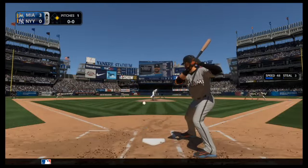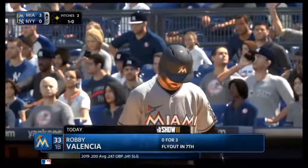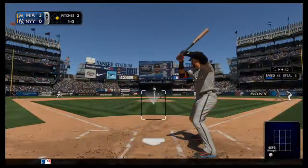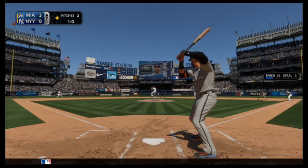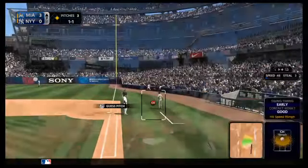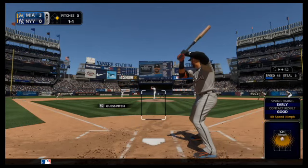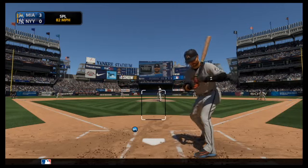Into the box, Robbie Valencia, as the first pitch to him is taken low and away for ball one. He could really use a knock here. 0 for 3 in the game so far. Seared down the first baseline, but a foul ball, 1-1. The 1-1 misses for the second ball.